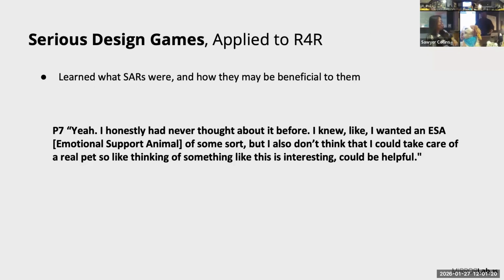So looking back at the two games I talked about, right? So there's two that I've done. I've already completed them. So why are they important to serious design game development, right? Well, in the Roll for Robot, which is the TTRPG, they learned what SARs were minimally, but they learned how they could potentially be beneficial to them by actually getting to test these different aspects they were interested in, right? So P7 said, yeah, I honestly never thought about it before. I knew like I wanted an emotional support animal of some sort, but I also don't think that I could take care of a real pet. So thinking of something like this is interesting and could be helpful, right?